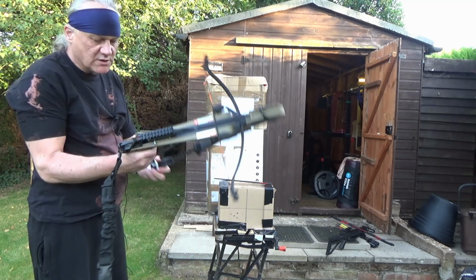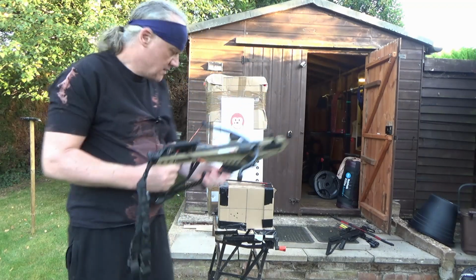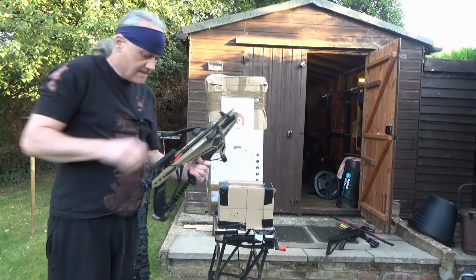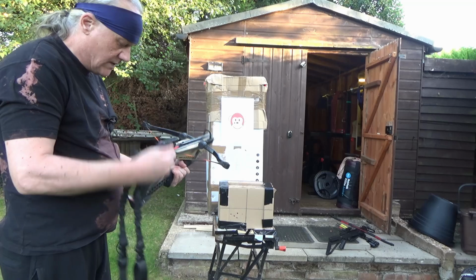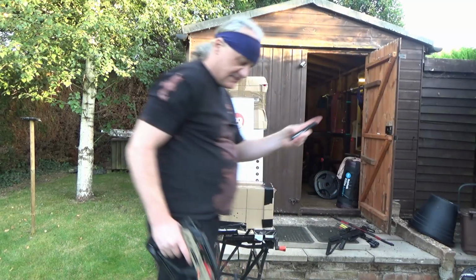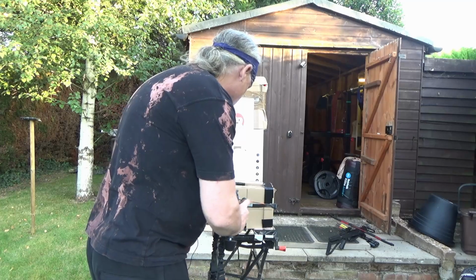This one has a lever to cock it with, 130 pound pull prod, and it takes a little bit of effort there. Not a lot, but you can feel that you're doing it. I think older people would have trouble with it. Okay, let's use this marker. It's only approximate, but it makes sure the range is about the same each time. Okay, let's see what this does.